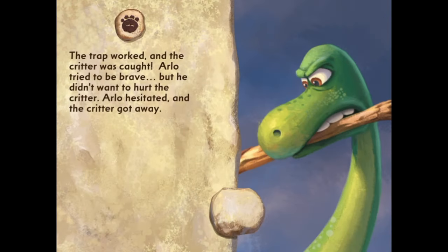The trap worked, and the critter was caught. Arlo tried to be brave, but he didn't want to hurt the critter. Arlo hesitated, and the critter got away.